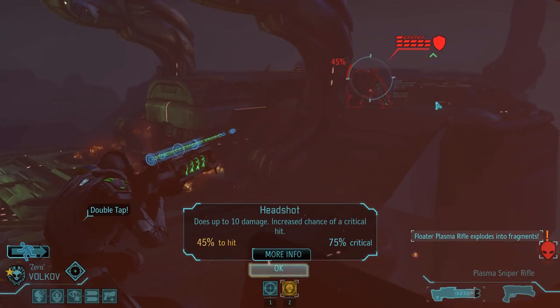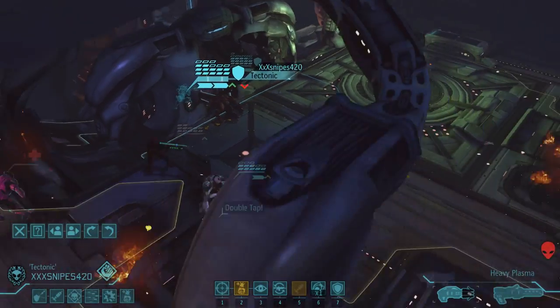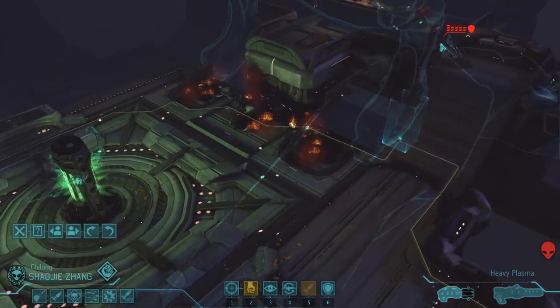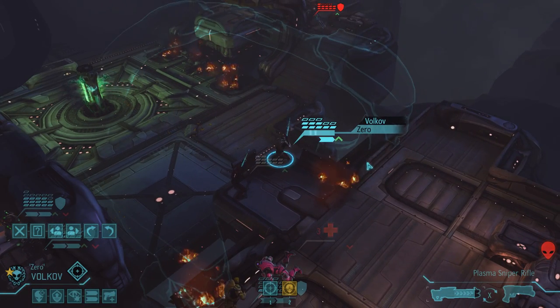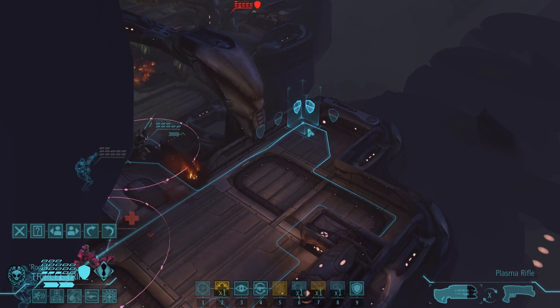And now we just have this guy to deal with. I have already tried to ruin his cover, I'm pretty sure. It didn't work the last time. The other problem we have right now is that I can't actually move my guys up to attack him. I have two options. I can dash someone up there to try and get a flank. But I don't have a whole lot of great options here.